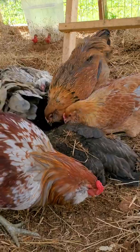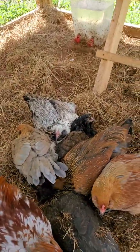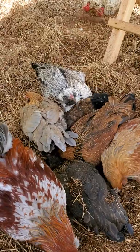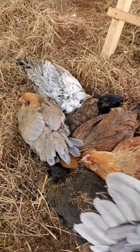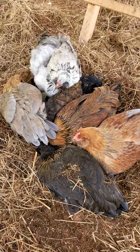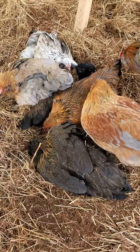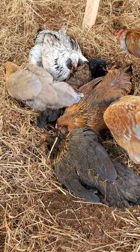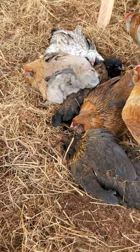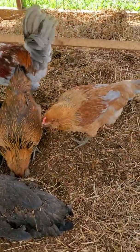And I think they like to be in the middle because they kind of fight to get in the middle. They'll keep squishing their way in. 1, 2, 3, 4, 5. I got 6 chickens in this pile right here. I do have a total of 13 chickens. I'm believing 11 hens and the 2 roos right here. But that might be a hen that nobody likes.